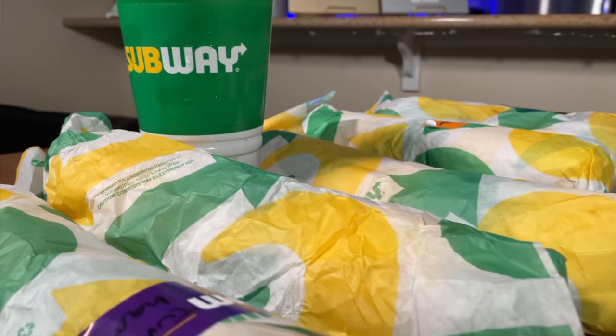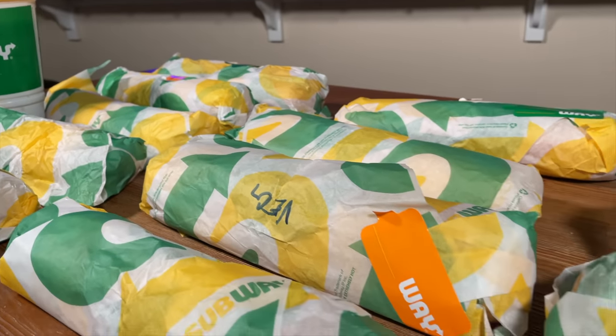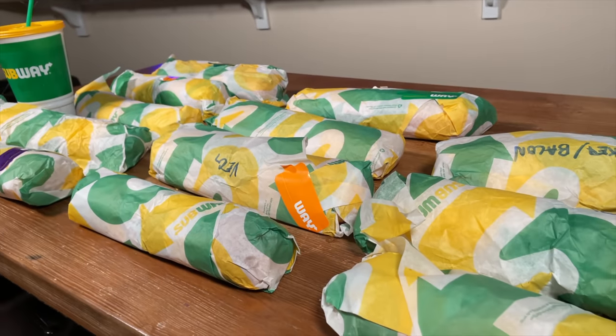Alrighty, ladies and gentlemen, we are ready to get this challenge started. Wow, that is a lot of footlongs. That's what she said. Ladies and gentlemen, this is a lot of bread, a lot of cheese, and a lot of meat. I'm most certainly gonna have my work cut out for me tonight, folks, because I got 12 Subway footlongs on this table right here. Technically, I only really needed 11.3 Subway footlongs, but you know what? I decided to just go for 12 because I need to work on my capacity anyways.